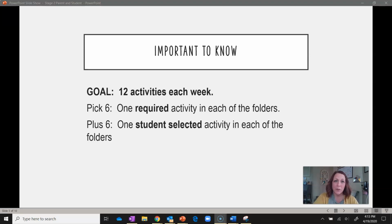Here's the big difference between last week and this week, everyone. To get used to this structure, we allowed for 5 days to do 12 activities. This week, we're only going to have 3.